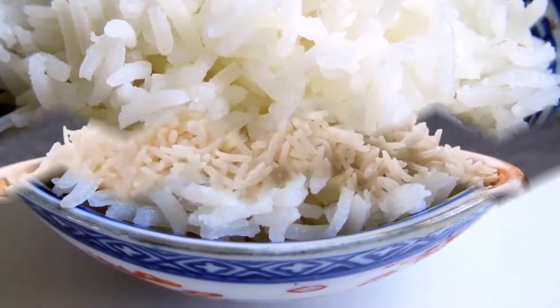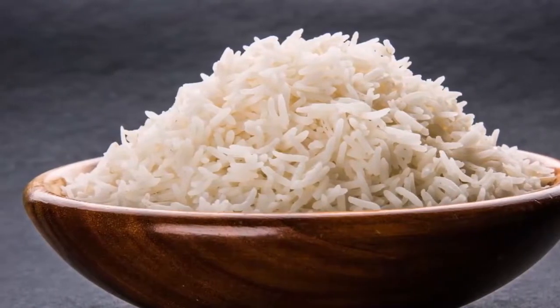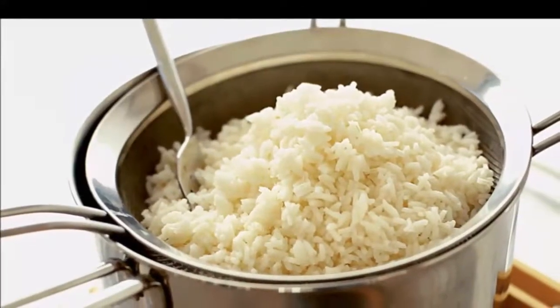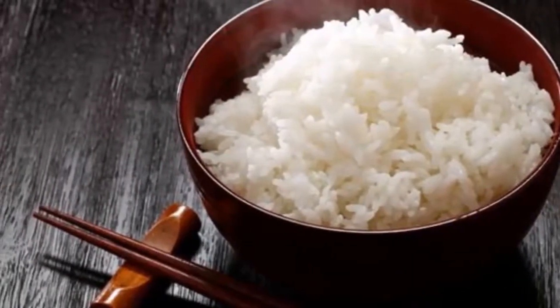It works because the coconut oil enters the starch granules during cooking, essentially changing their architecture so that they are no longer affected by digestive enzymes. So, fewer calories are absorbed into the body.